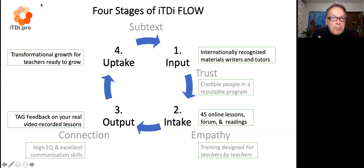And finally, trying to get on to the last one here is, we say that there's such an opportunity for uptake in taking this course that we call it this transformational growth. And the word transformational actually came from some of the people taking the course when we asked them to describe how it was, and they said for them it was a transformational experience. And we say, yeah, for anybody who's ready for that kind of transformation, we have it.